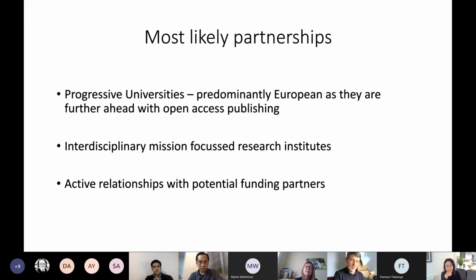And those institutions and organisations that have active relationships with potential funding partners. We've done some work recently with academics who've been applying for Network Plus grants through UKRI, and we've built some of these collections into the funding proposals around impact services, and then when we've talked about where the outputs of the projects are likely to live, EOR seems to be a good designated home for that. Okay, next slide, please.